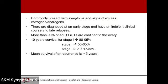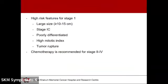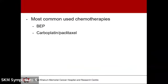The 10-year survival for stage 1 is 80 to 95%, for stage 2 it's 50 to 65%, and for stage 3 to 4 it's 17 to 33%. Even if it recurs, the mean survival is more than 5 years. Broadly speaking, management of early stage is surgery. For advanced stage and high risk stage 1 patients, we usually prefer adjuvant chemotherapy as well. High risk features are large size of more than 10 centimeters, stage 1C, poorly differentiated, high mitotic index, and tumor rupture. The most commonly used chemotherapy is platinum based.